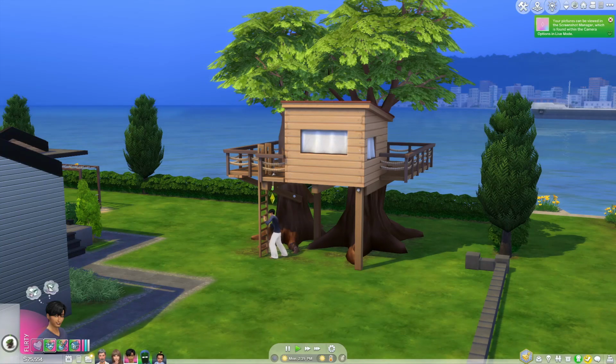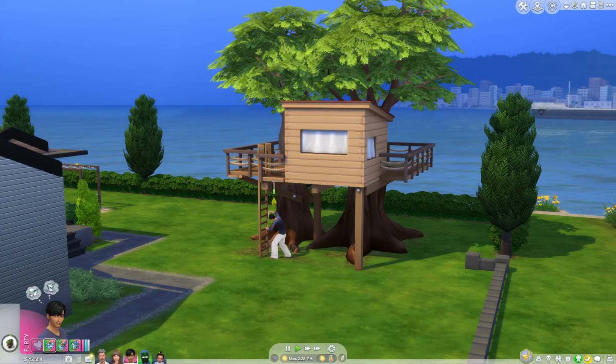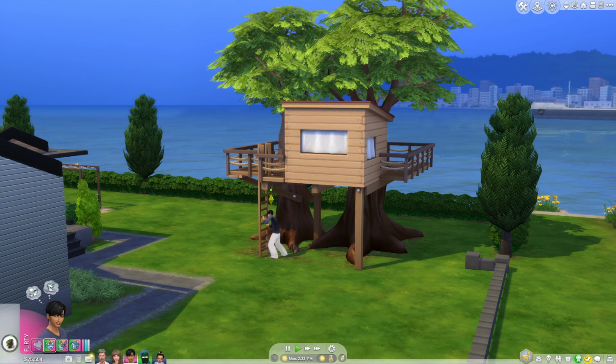There is a brand new patch out for The Sims 4. The patch is 444 megabytes, which is quite large for a patch. As always, with brand new updates being pushed out, you should always back up all of your save files as well as remove all of your CC and mods until we know how this patch will affect all of that content.